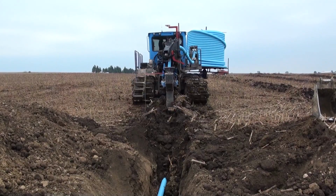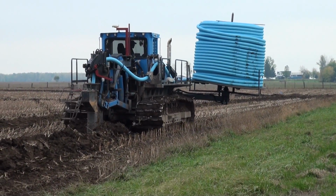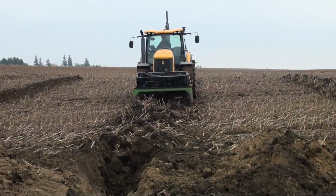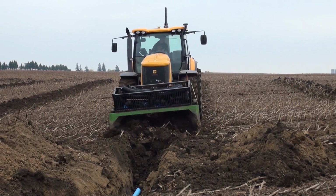It created just a huge boom in field drainage in Ontario, so that typically the market in Ontario runs between 140 and 170 million feet per year and shows no sign of slowing down.